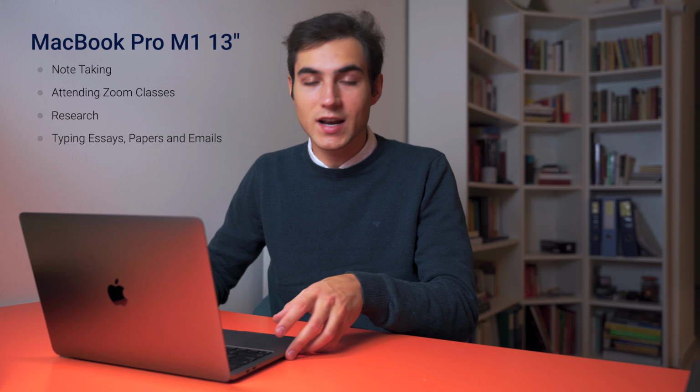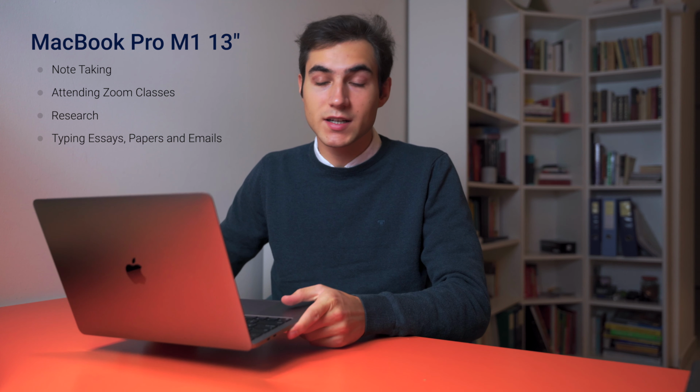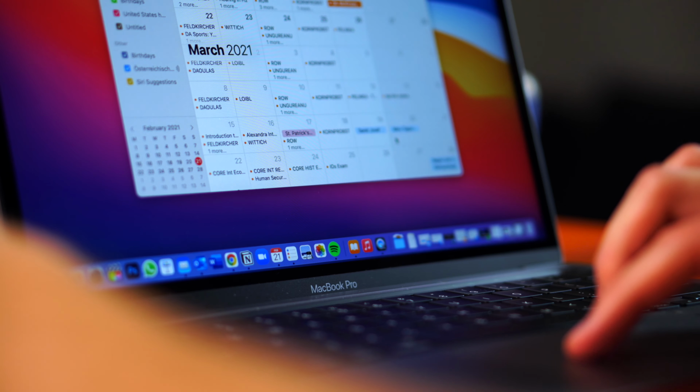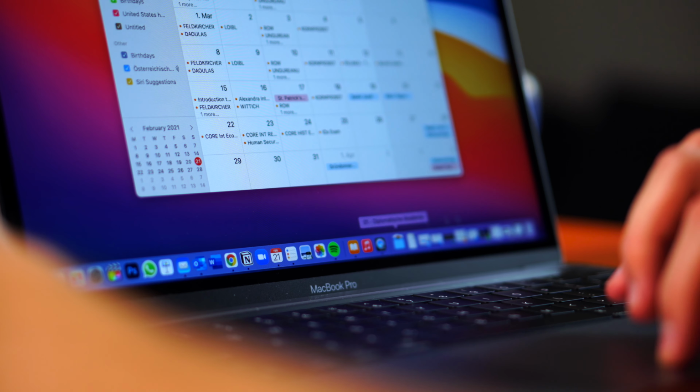First of all, it's very lightweight and portable. The 13-inch screen is more than enough for what I need to do as a student. It's also very silent. When performing normal tasks that you would normally do as a student, you never hear the fans running. Generally, the form factor also allows you to look at other people. This is very important if you're carrying this to lectures or to seminars and you want to take some notes, you want to type on it, but still want to have a conversation and participate in class.